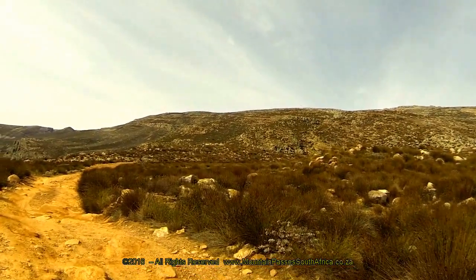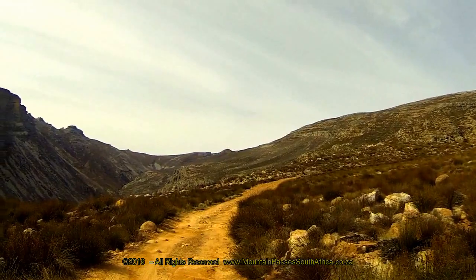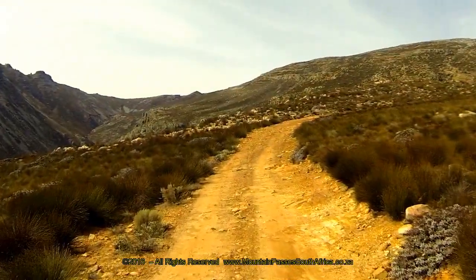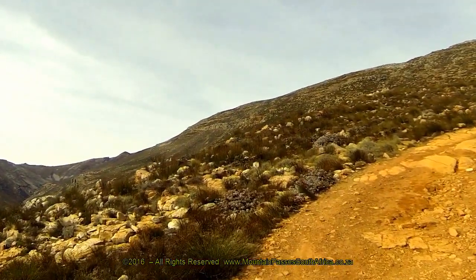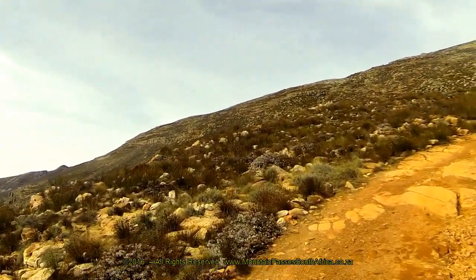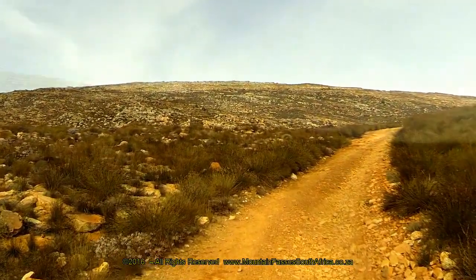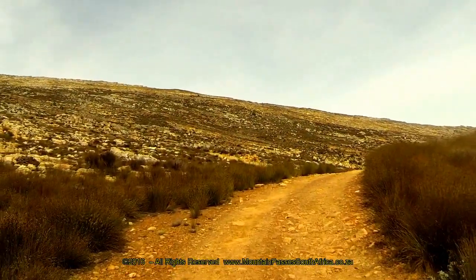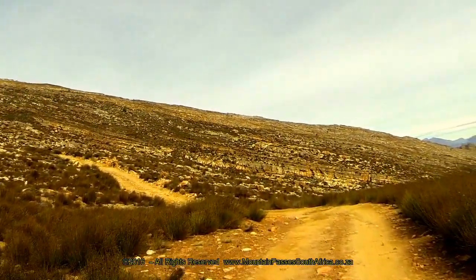The final climb up towards Die Nekkie can get quite tricky, and it's important to know where the lowest parts of your vehicle's undercarriage are. Normally it will be the differential housing, but in many cases these are not in the center of the vehicle but offset to one side. Most 4x4s come out standard with bash plates, which will serve to some extent to protect the sensitive parts of the undercarriage like the engine sump and the gearbox.